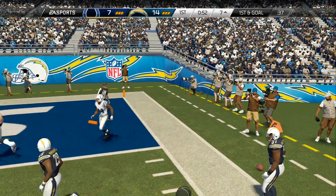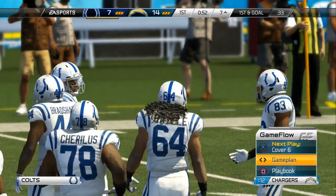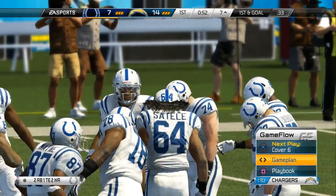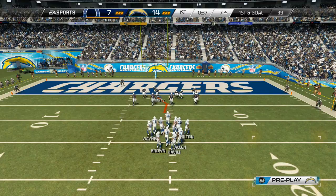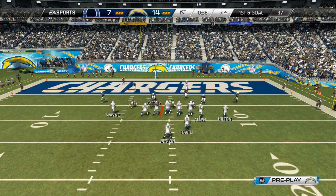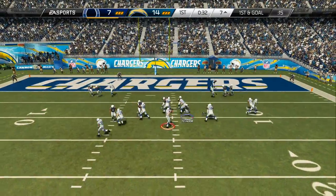Nice job by the quarterback, the halfback. Good job after catching it, picked up some good yards. Here's the first down back to the field. Luck can get it now.